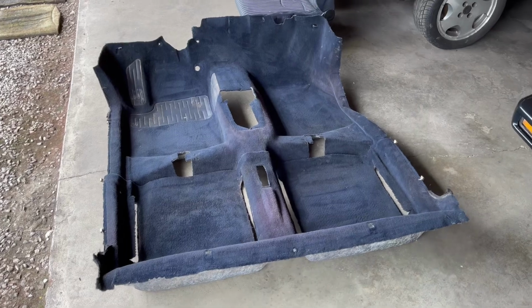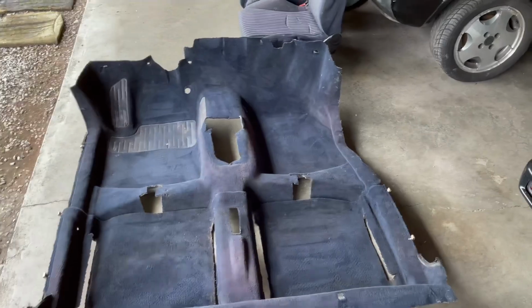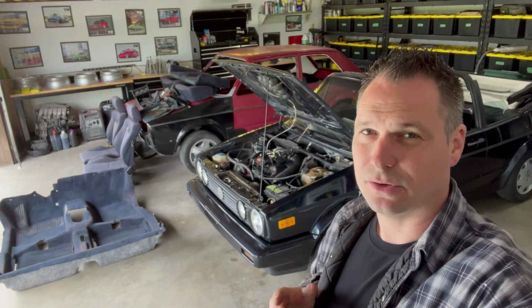And just like that. Mind you, we still do need to do a full shampoo of this carpet, as well as obviously the seats like I talked about earlier. But that about wraps it up for today's episode.